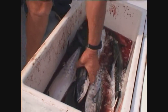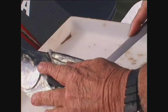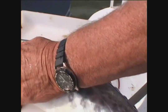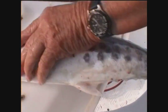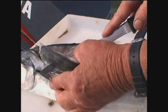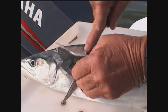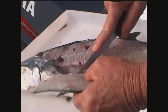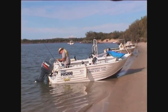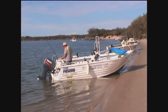Now, rather than take these back and throw all the guts in the bin, clean them over here on the beach. Just run the fillets off these. Just run it down the backbone. Beautiful. Then follow the bones down. Don't want to waste any of it. They're too precious. Now, mackerel is prized by all the fish shops. You know why? Because it doesn't shrink when it's cooked. Look at that for a fillet.